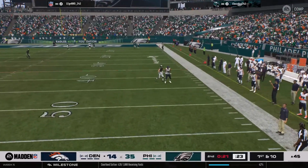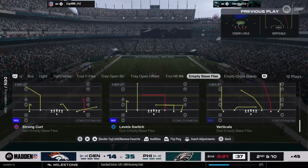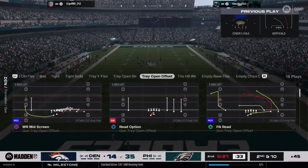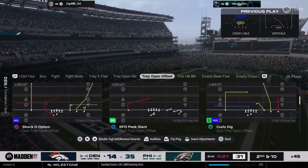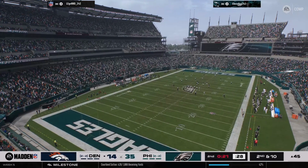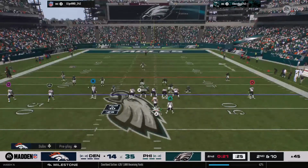Escaping the pressure right, and he'll just get rid of it. Well, the incompletion, yes, but maybe here not the worst thing in the world? No, not on 1st and 10. It actually gives them a chance to regroup, relax just a little bit. They huddle up, talk it over, and then they get a chance to continue their drive. 2nd and 10.